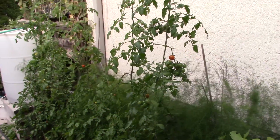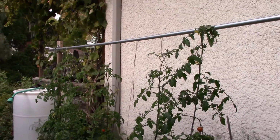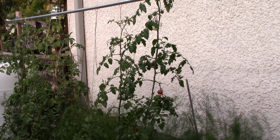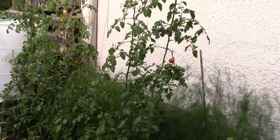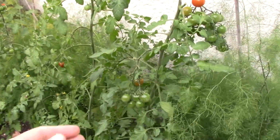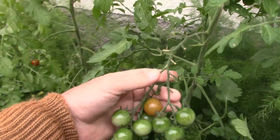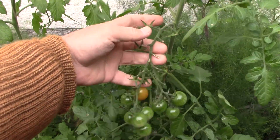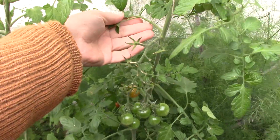So, this has been very successful. And now that I've had 1 year of this, this is the only way I'm going to do tomatoes from now on. The moment you string the tomatoes up, you can see how they grow. The tomatoes come out from a shoot, a leaf.